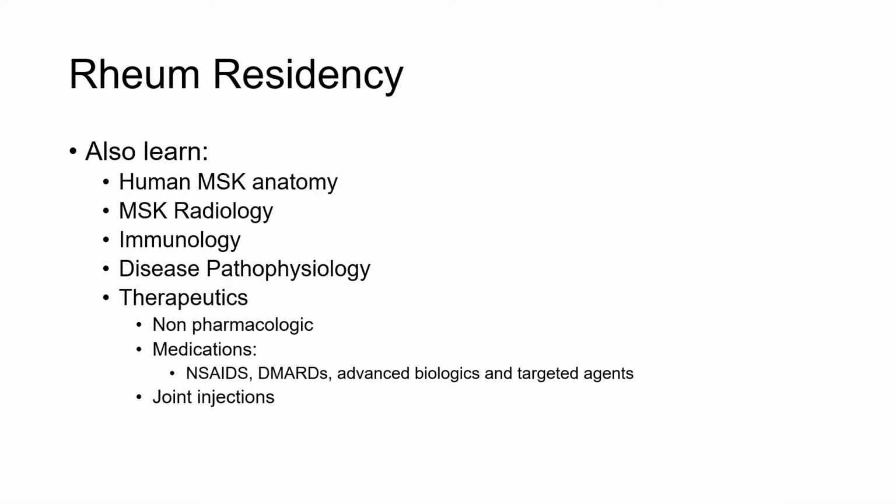Besides seeing patients directly, there's a host of other complementary skills that a rheumatology resident learns in their training. So they will get updated and review and knowledgeable on musculoskeletal anatomy. They'll learn further about musculoskeletal radiology and imaging. They learn about immunology because a lot of the diseases in rheumatology are autoimmune in nature. They learn the underlying pathophysiology for disease, so trying to understand why these conditions happen.